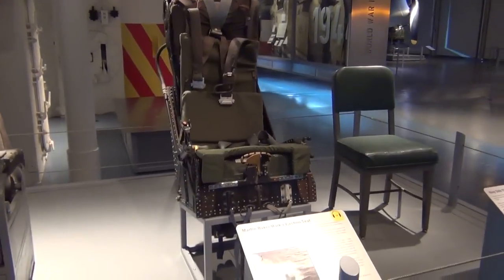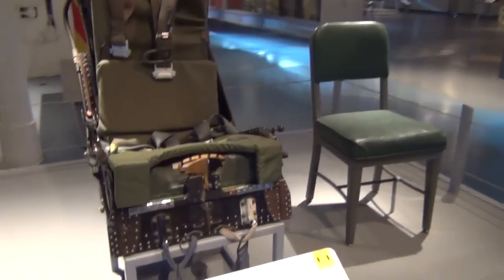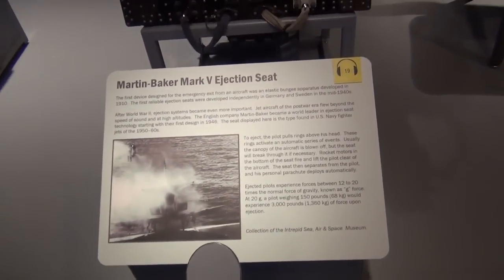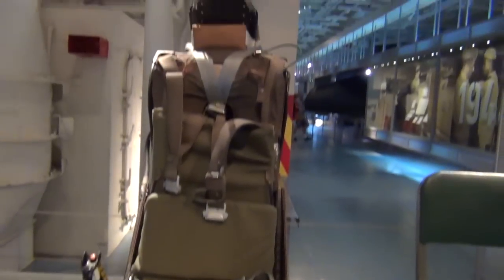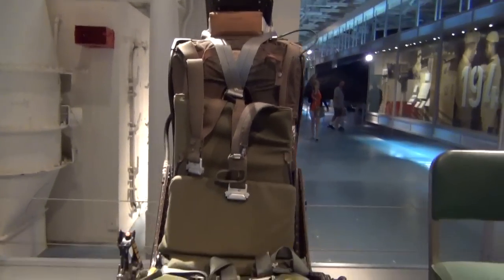Started on the USS Intrepid. Just want to show some neat stuff here. It's an ejection seat. Pretty wild stuff.